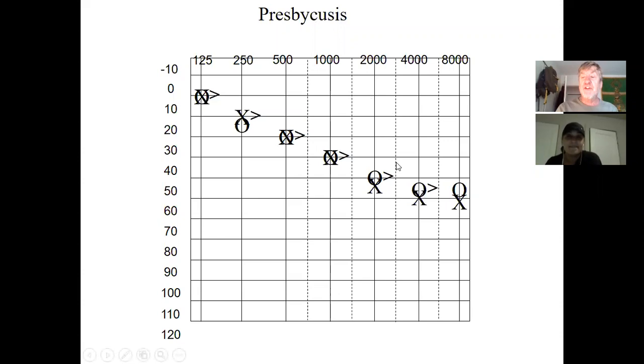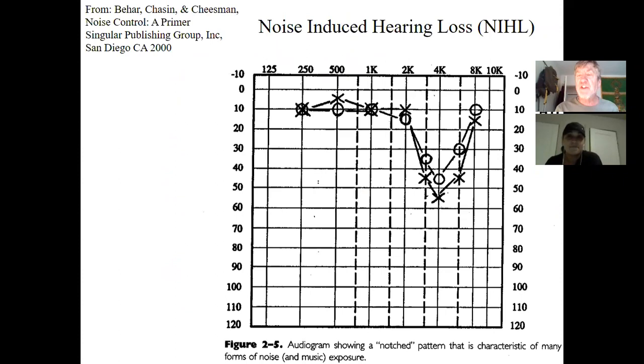What's another type of pathology of the inner ear? Noise-induced hearing loss, NIHL. Perfectly normal hearing for the lows and mid frequencies, and it's like a rat came into your house and just bit out a chunk of your hearing at 4,000 hertz. Look at this, a chunk torn out at 4,000 hertz. And then the hearing gets better at 8,000 hertz.